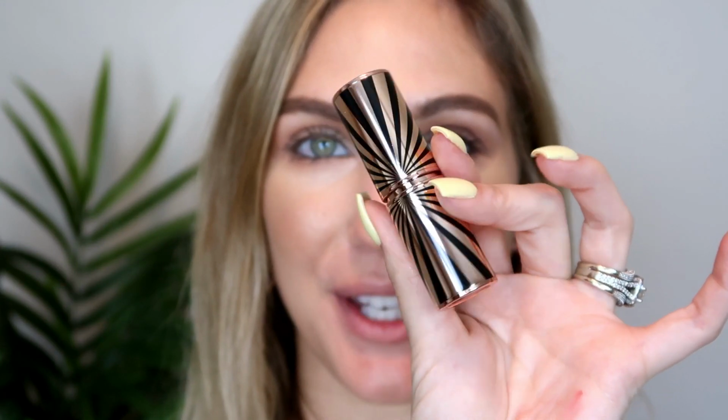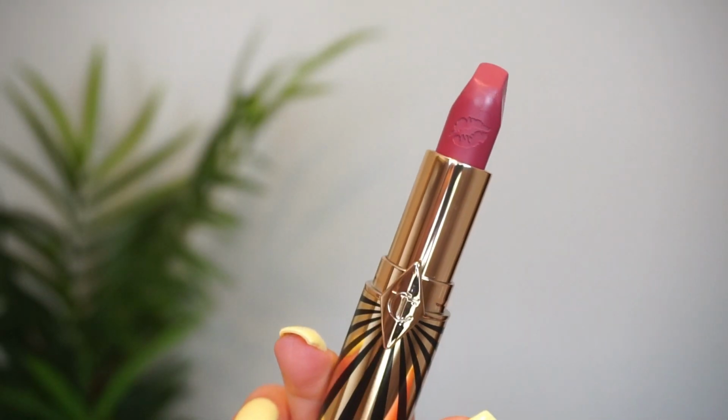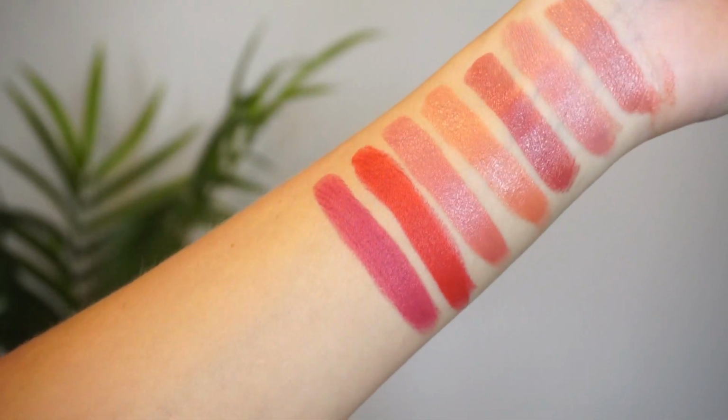This is the point in the lip swatching video where things are gonna get pretty weird on my face right now. I feel like I have lipstick everywhere, but that's okay. Next up we have Amazing Amal. Once again, I really like this black and gold packaging here. Amazing Amal is described as a soft berry pink lipstick in homage to Amal Clooney.